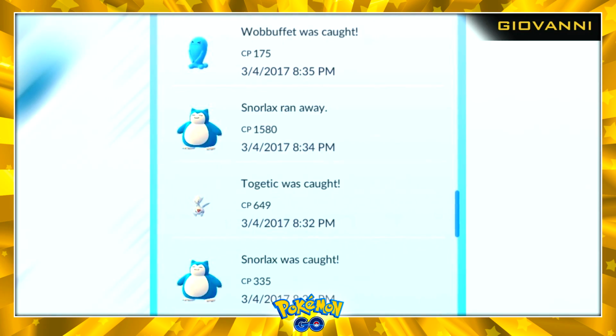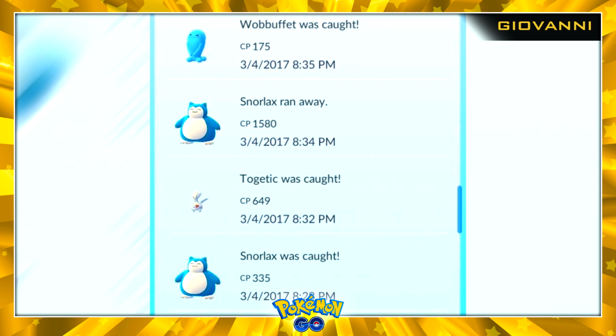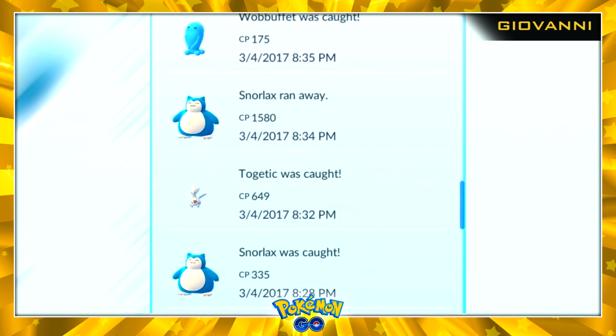Now, it is a very, very good sighting, but in order to justify it at number 3, there needs to be something else to it, right? Next picture, please. There were actually 2 Snorlaxes within 6 minutes. So there were 2 Snorlaxes, a Togetic, a Wobbuffet, a couple starter Pokemon, and the Pikachu. That's pretty good. However, one of the Snorlaxes did run away, and the one that he caught was 335 CP, which is kind of embarrassing, but nonetheless, Giovanni, dope sighting.